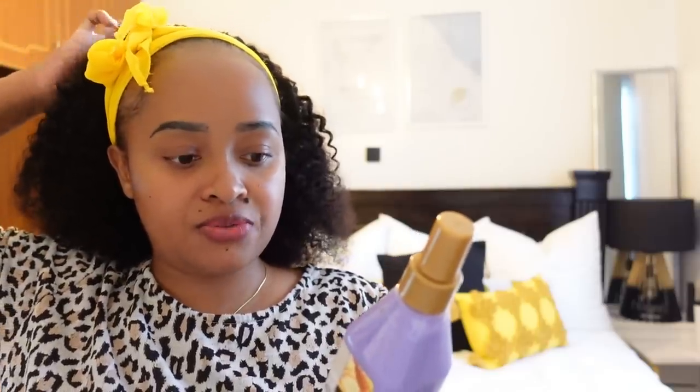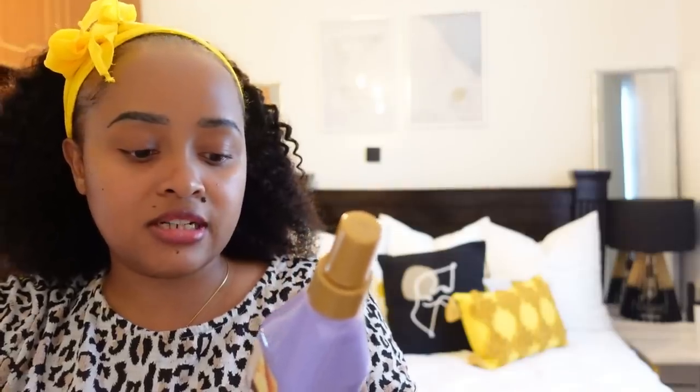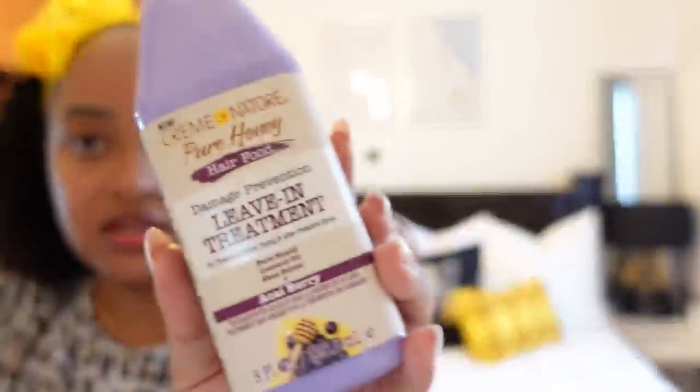Added hair products that I've gotten from Chandarana. The same Cream of Nature, but this time I've gotten a leave-in that smells amazing. Ooh, it smells like bubble gum. So this one is a leave-in treatment for damage prevention. It also has pure honey, coconut oil, and shea butter, and it's the acai berry one.